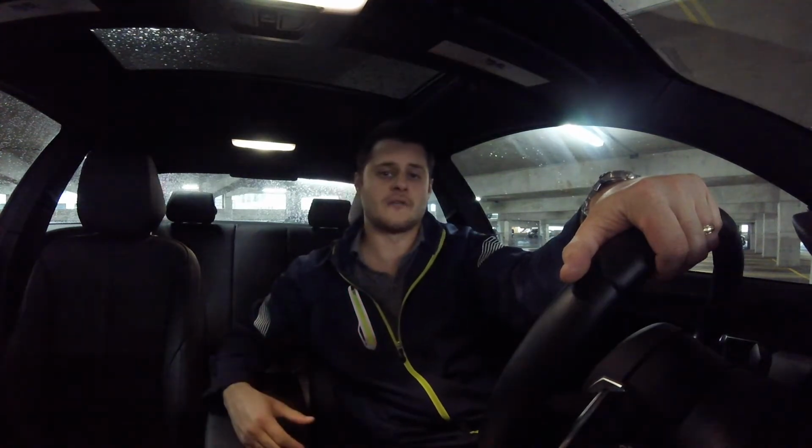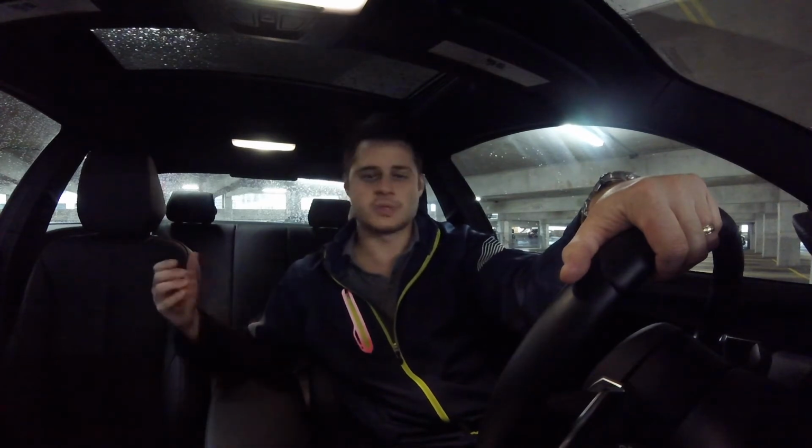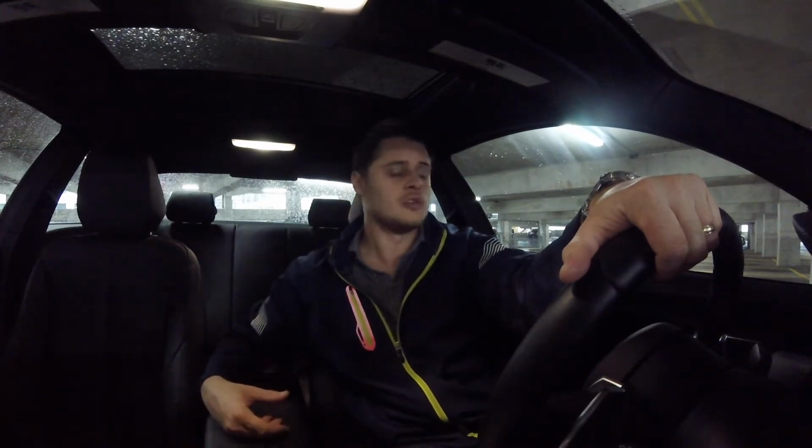Now, if you were to get this in a convertible, you would greatly sacrifice on trunk space, but in terms of the coupe version that I'm driving, you get a pretty decent amount of space for having such a small car.